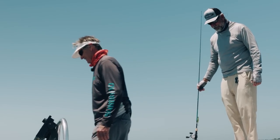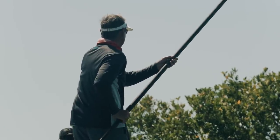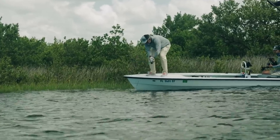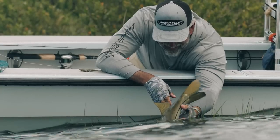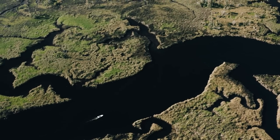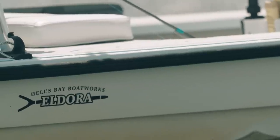When I wrap these episodes up, I always think about what makes this episode so good. Well, for one, Bernie Schultz. I have to give big props to him for his effort, not only on the bow, but pushing me around in the little skiff. I mean, that little Hell's Bay Eldora is perfect for what we were trying to accomplish today. And we had to have someone willing to pole and put their boat in the same situation.